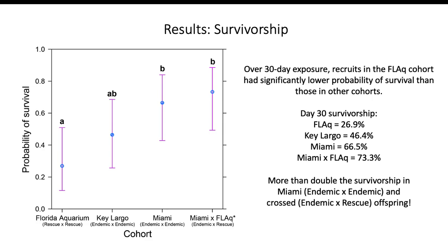So at the end of the 30-day exposure, we found that the Florida Aquarium recruits, which again have two rescue parents, had significantly lower probability of survival than any of the other cohorts, and particularly about half the probability of survival of the cohort from Miami, two endemic parents, and the Miami times Florida Aquarium cohort, which was an endemic and a rescue parent. So this is pretty promising if we believe this to be true, right? Having one endemic parent gives you just as high a probability of surviving a 30-day dose of stony coral tissue loss disease as having two. That would be awesome if that were true, and it might be, but we need to caveat these results.